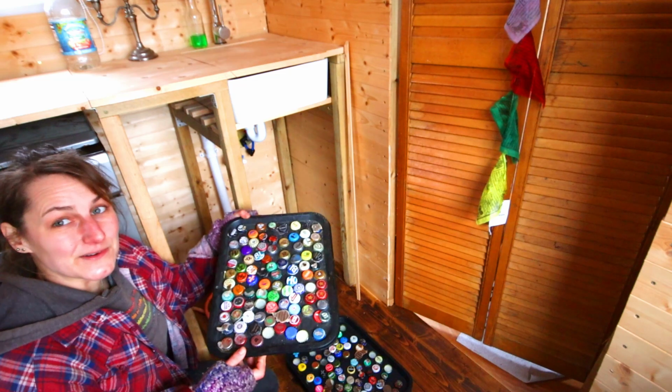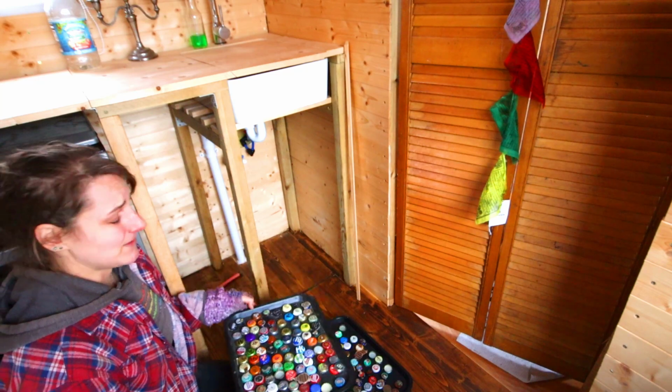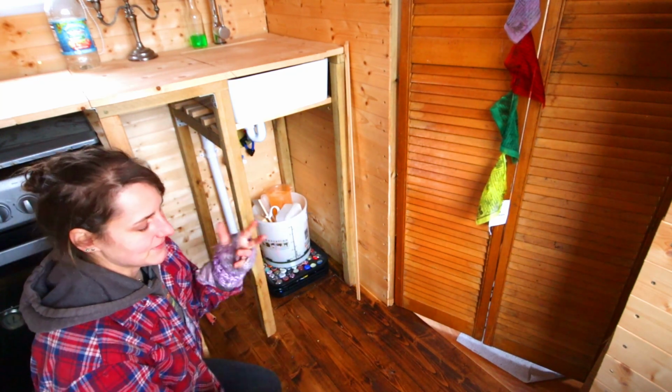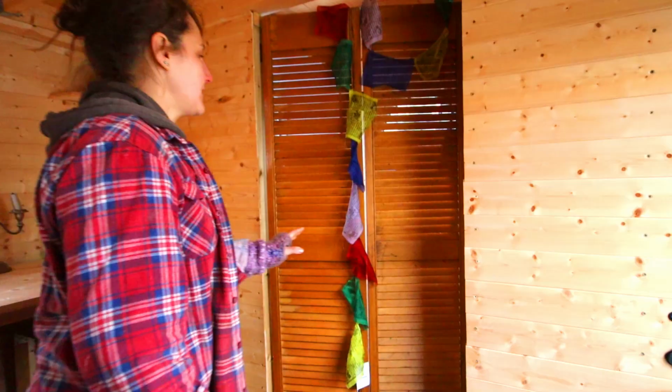So yeah, I do have a lot of bottle caps, which I will eventually get around to making a bottle cap resin floor. A part of me is nervous in case I mix the proportions incorrectly and it doesn't set, but that's a problem I will come to in the future.